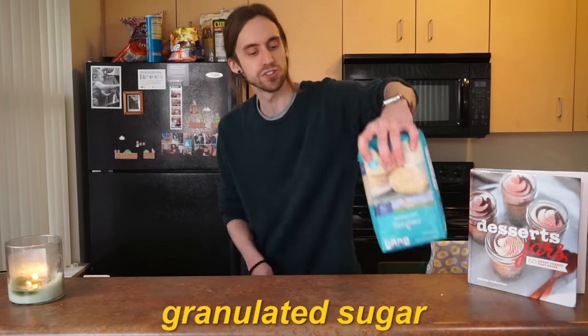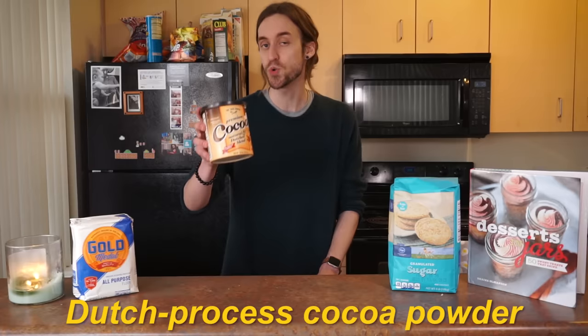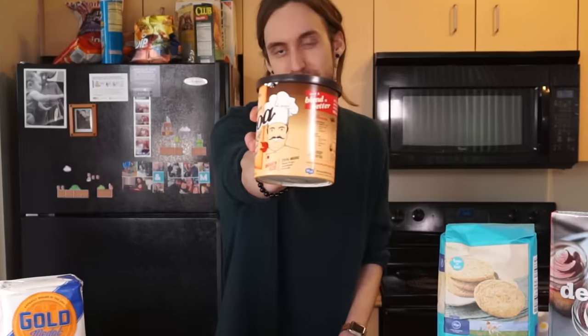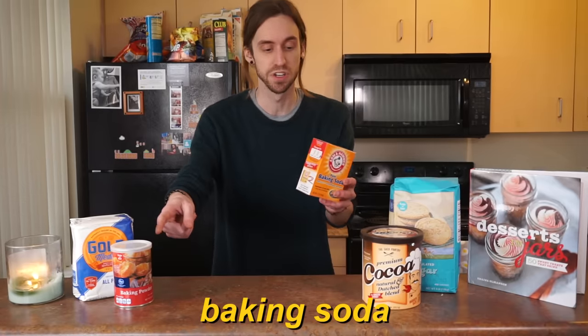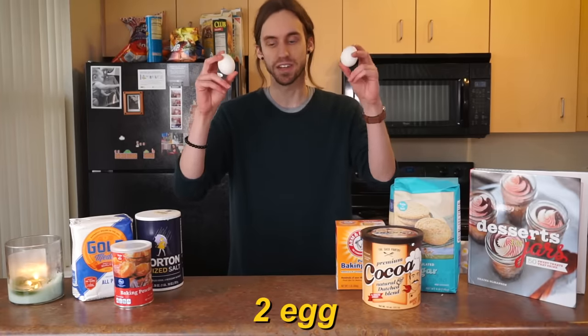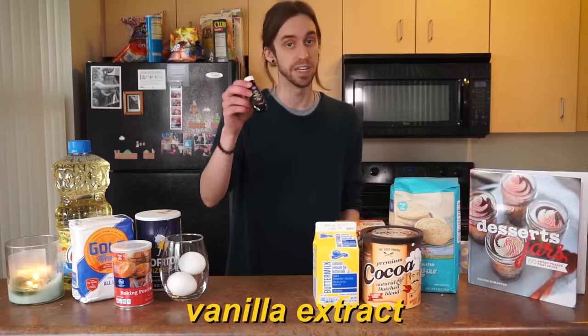To make these peanut butter cupcakes, we are going to need granulated sugar, all-purpose flour, Dutch processed cocoa powder. This one has a guy on it. I'm pretty excited. That guy looks pretty trustworthy to me. Baking powder, baking soda. I actually didn't know there was a difference between baking powder and baking soda. I almost only just got baking soda, but I got that powder, so we're good. Salt, two large eggs, vegetable oil, I got a huge one, buttermilk, vanilla extract.